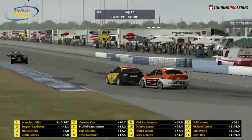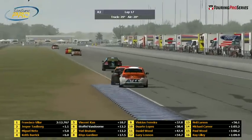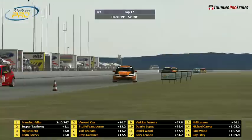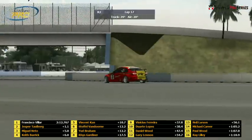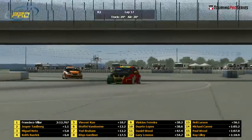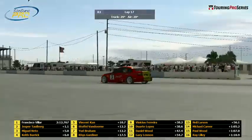And now will Can be able to get another run onto the final straight, trying very, very hard. But Torborg and VR coming towards the line. VR is going to win his first race of the season since Road America, I believe.